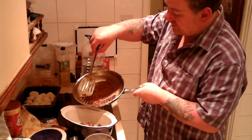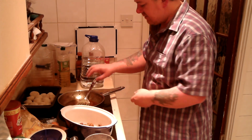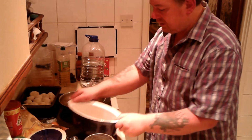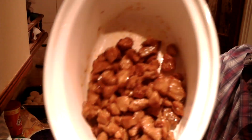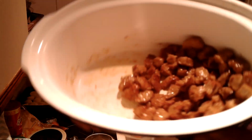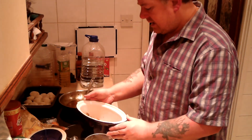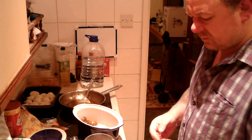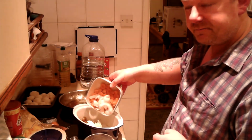Okay, there's a little bit of oil left. I'll get rid of that in a mo. Okay, there you go, just to show you what's going on so far. Bottom layer is all the, you can see how small those chunks of meat are. I prefer them smaller because I figure they cook quicker and more evenly. Okay, onions and carrots.